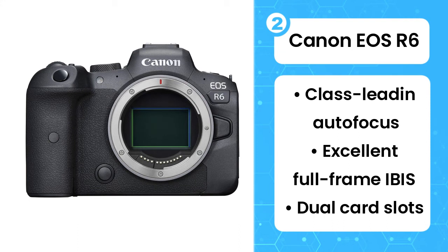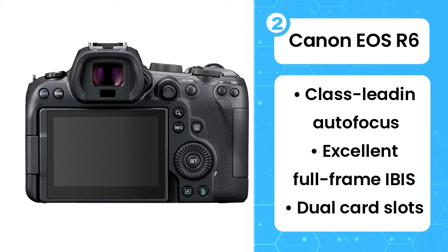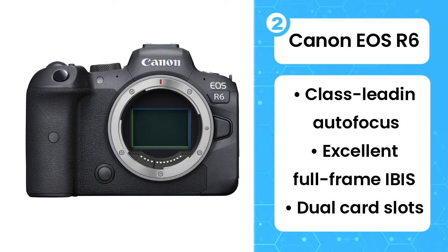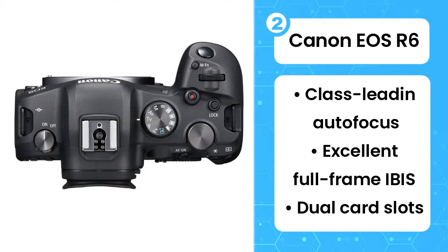The EOS R6 brings best-in-class autofocus, a superb in-body image stabilization system, and burst shooting powers that mark it out as a very fine camera for wildlife or sports photography. For photography, it's an excellent option that delivers hugely impressive autofocus, handling, and features that make it one of the best options around for anyone who needs a full-frame camera.